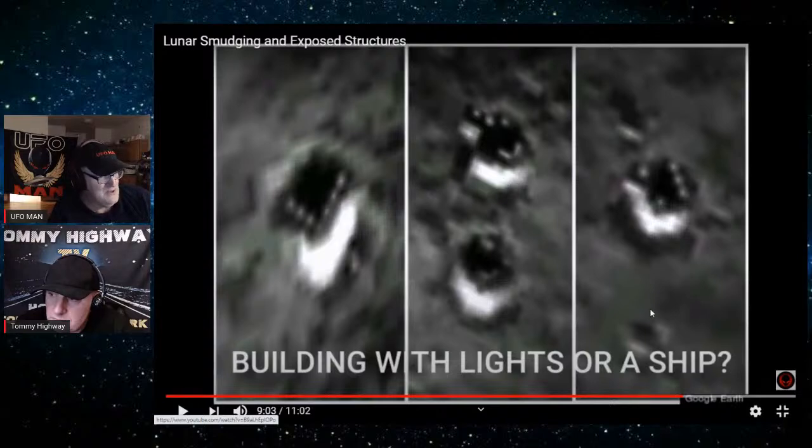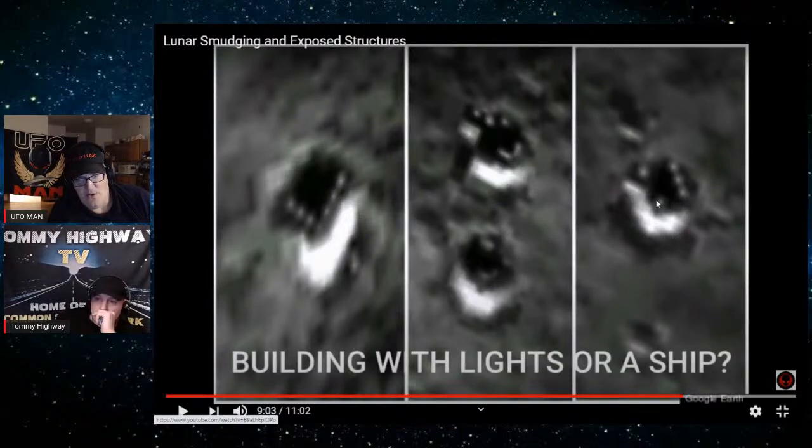It could be a ship, but I don't know, because if you look at it here and then you look at the center picture here, it looks like it's moved. And then over here, part of it is missing up here, like it moved over. So it could be a vehicle of some sort. It could be. I just don't know. What do you think, Tommy?